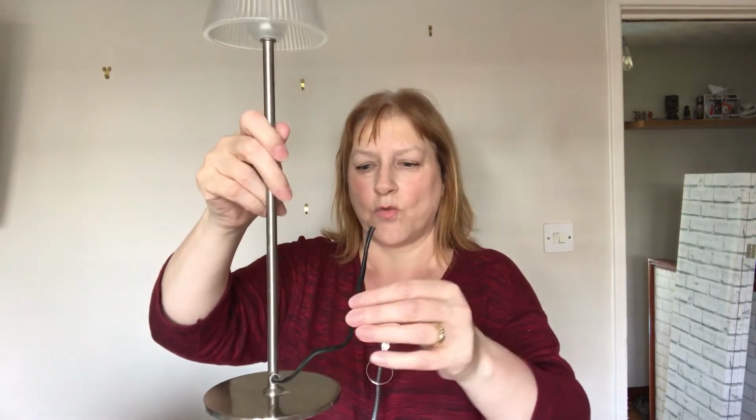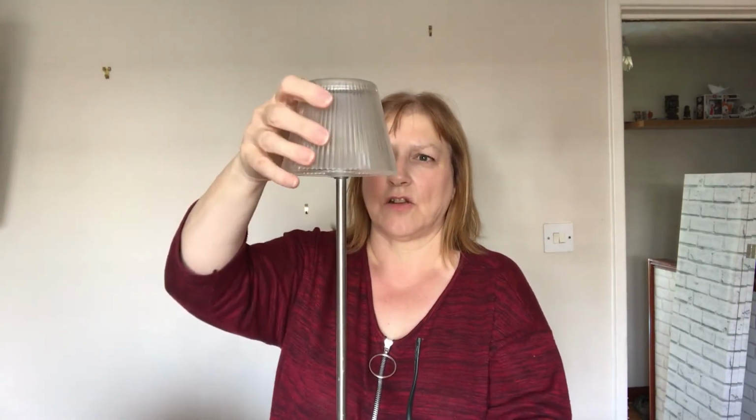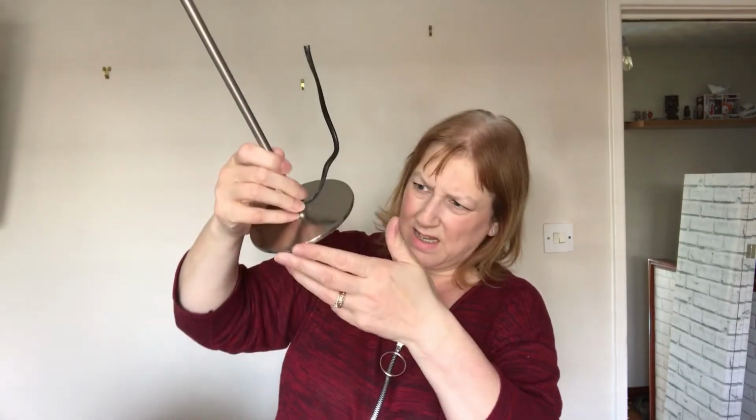There's 2 of these. I think it's a little light. It's got the wire cut off though, so I'm not entirely certain. And this glass thing comes off the top. It's kind of a pleated glass. And this doesn't come out. I'm not sure. I can see a bulb in there, but like I say, the wire has been cut, so I'm not sure. And on the bottom it says checked by QC, but there's no maker's mark on there, so I'm not sure about them. There's 2 of those, and it's a metal base with glass light shades.